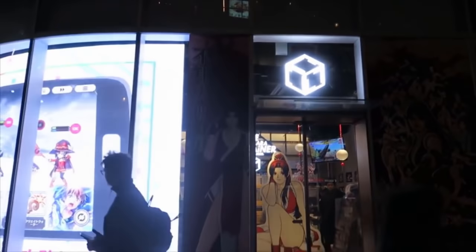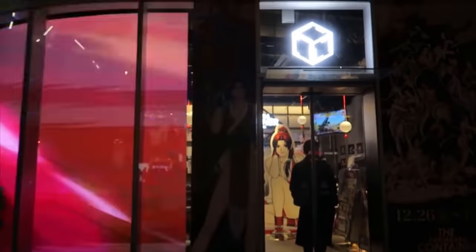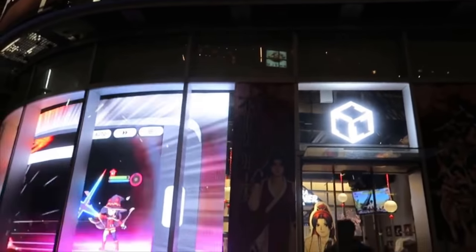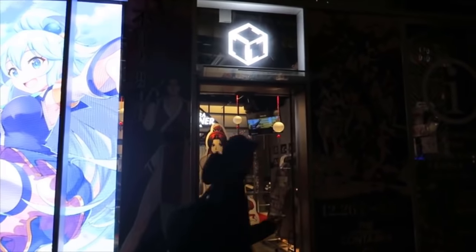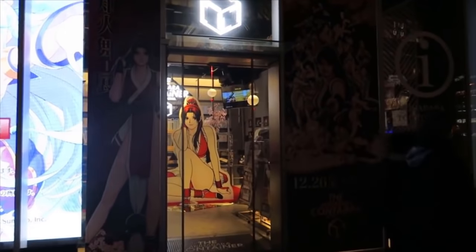Anyway, that's the shop right now. It's going to be open until January 6th. So if you're going to be in Akihabara during that time, definitely stop by the container, especially if you love Fatal Fury, but especially if you love Mai Shiranui, the ninja goddess of Neo Geo.